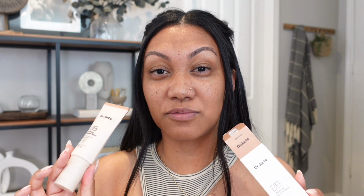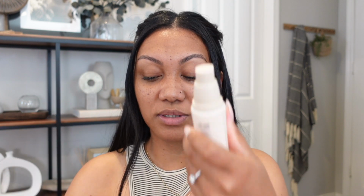I don't think I've tried anything from Dr. Jart before, but this stuff is very, very good. So I have mine in the shade medium tan. It's a flexible shade. I had no issues with it. It also comes with a little pump, which is really nice. Just practical, everyday skincare kind of makeup.